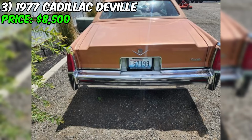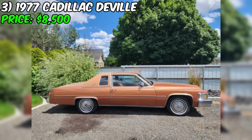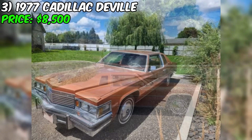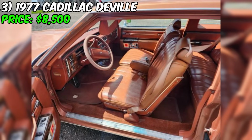Of course, with a car that's over 40 years old, you can expect some normal wear and tear. But the seller is upfront about this, noting that both the interior and exterior are in good condition considering the car's age. And honestly, a little patina just adds to the charm and character of a classic ride like this one. Now let's talk about that color. Brown may not be everyone's cup of tea, but there's no denying that it's a classic 70s hue that just oozes vintage cool. And when you pair it with the sleek lines and bold styling of the DeVille, you've got a car that's sure to turn heads wherever you go.